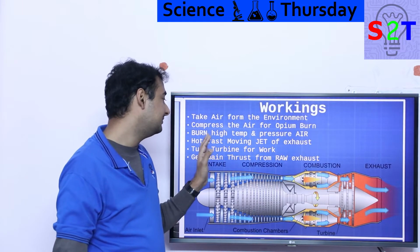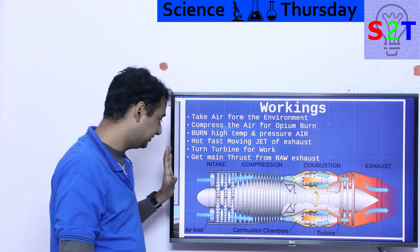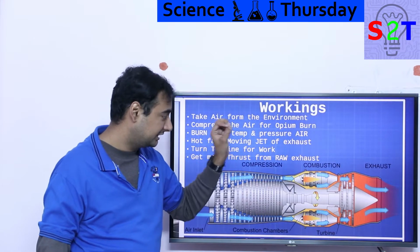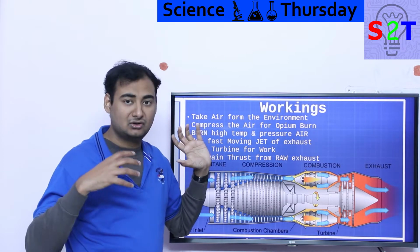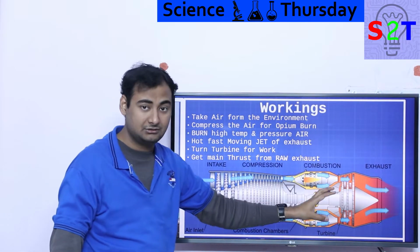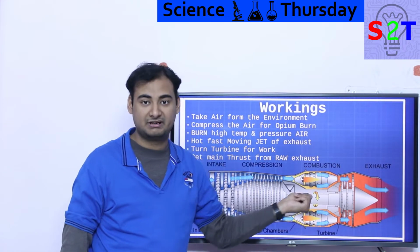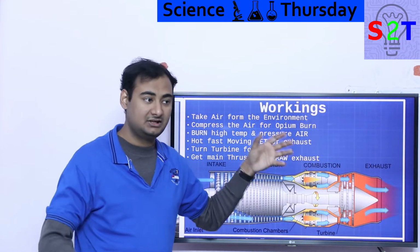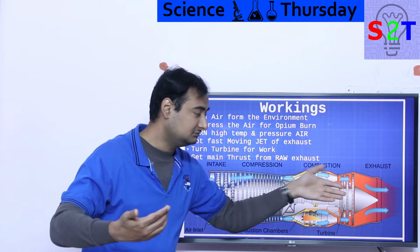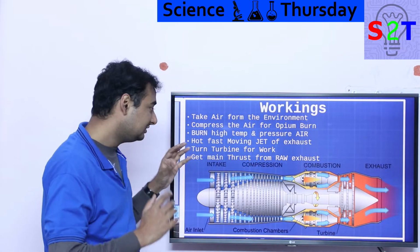So burning happens at very high temperature and pressure. That's why you take in the air, then you compress it. So at the point of combustion, you're getting a lot of chemical energy into a lot of air, and then you are pushing it out. That pushing out, that's your main money maker, so to say. Basically that is what's providing your thrust. That is your action. Let's say 100 cubic meters of air per second pushing out of your engine, and that's pushing your plane forward. So that's the reality of it.